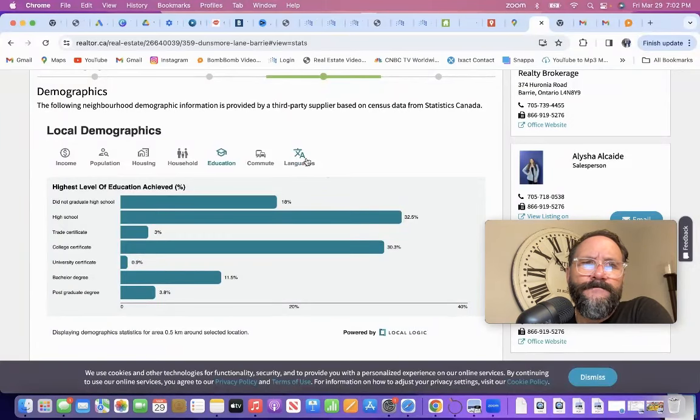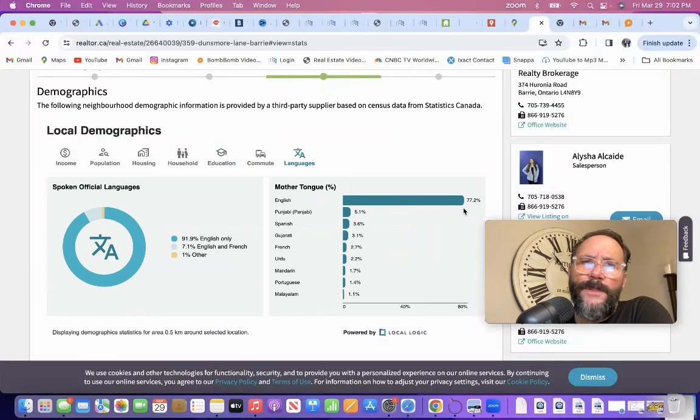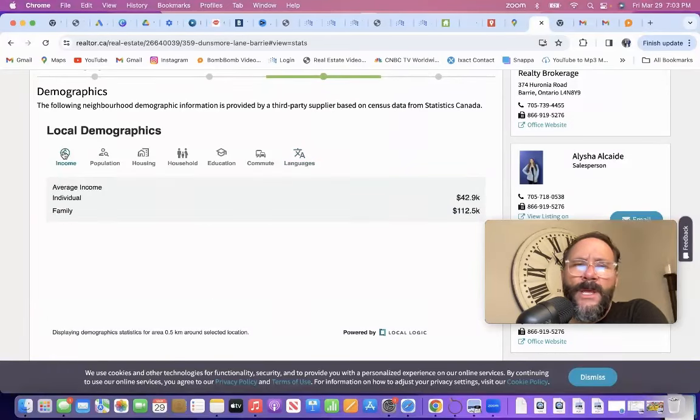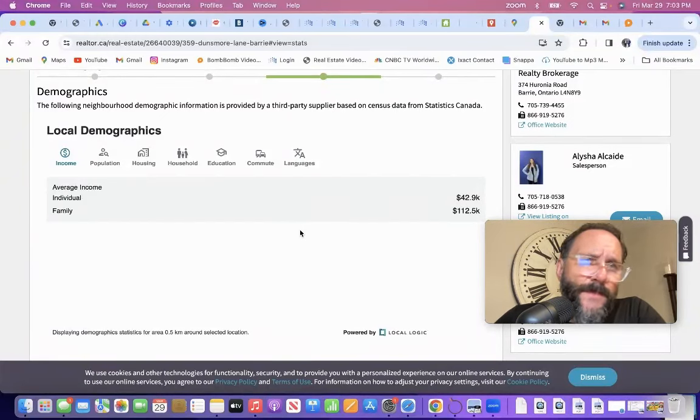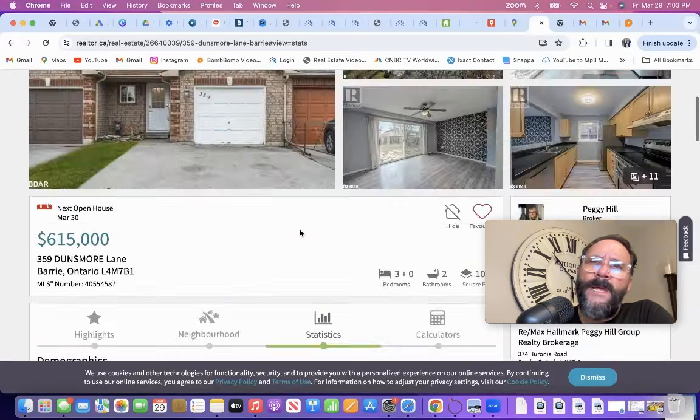Languages. Predominantly English, 77.2%. And then it lists all the other languages within that area. So predominantly English. Another good tool to look at is income levels. Average income level per family in that area is 112,500. Individual is 42.9. Folks, I can't stress this enough. This is great information that I think all home buyers should be really looking at to familiarize themselves with neighborhoods.